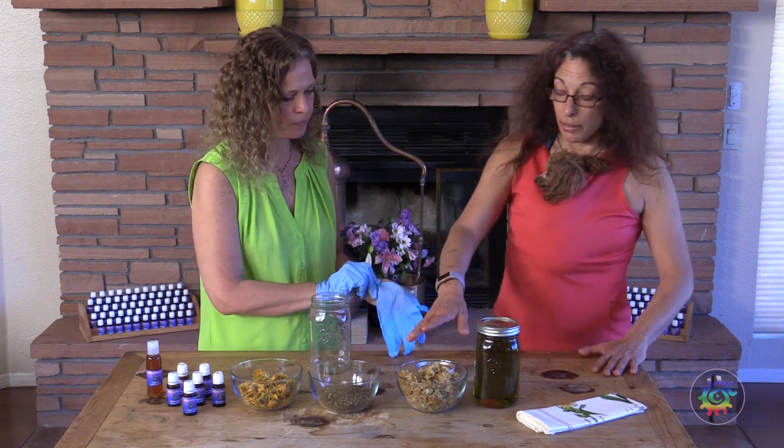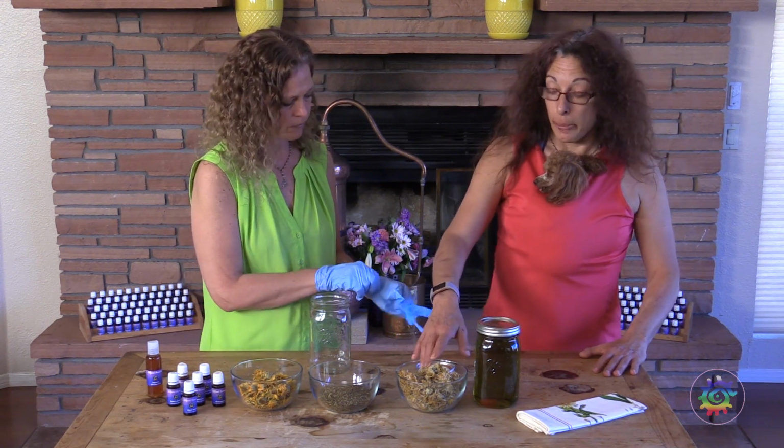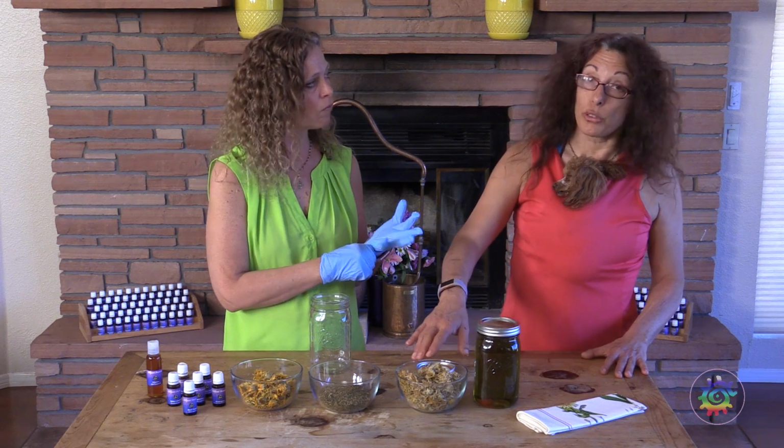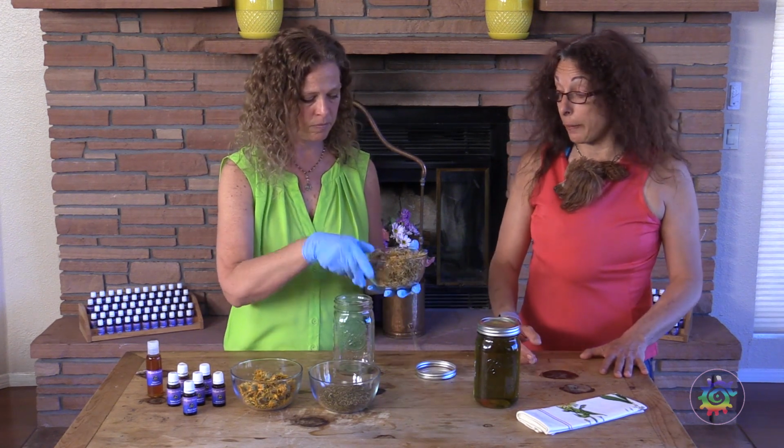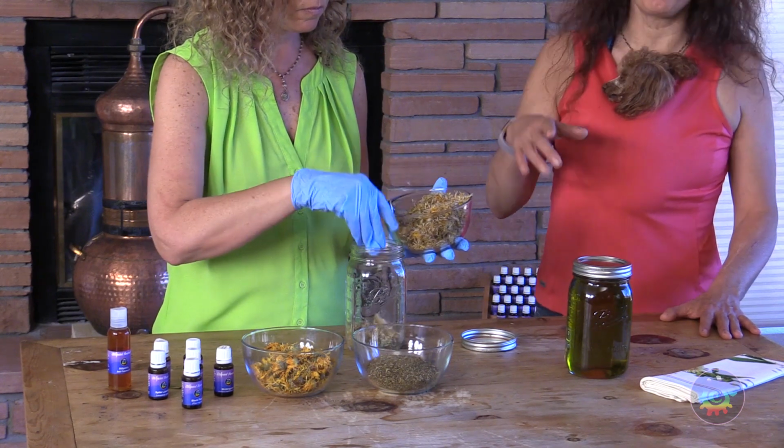I like to use gloves when I'm making this infusion because I'm going to put my hands into the flowers, and they're going to go from my hands into the jar. These flowers are arnica flowers, and arnica is a good analgesic herb. So when you infuse the arnica into the olive oil, you're getting the analgesic properties of the arnica. And these are dried whole flowers.